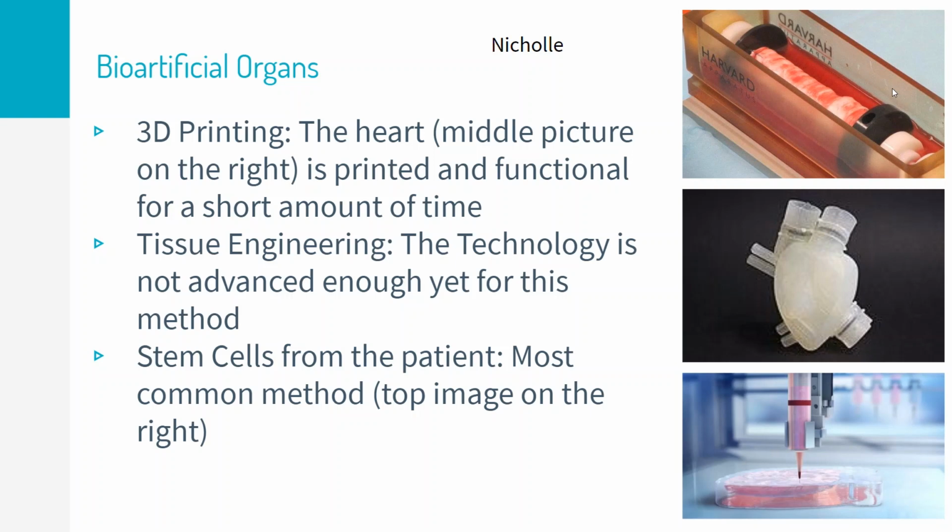In Switzerland, a heart was 3D printed and made out of silicone. The heart was the same size and shape as a human heart. It was tested, and the silicone does not last long enough as the organ begins to break down after 3,000 pumps, which is about 35 to 40 minutes.